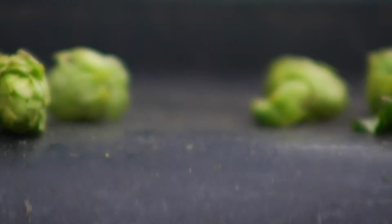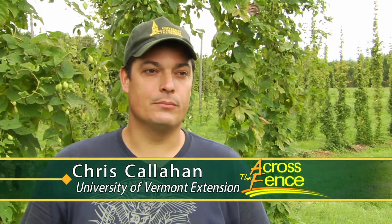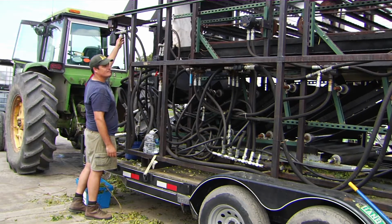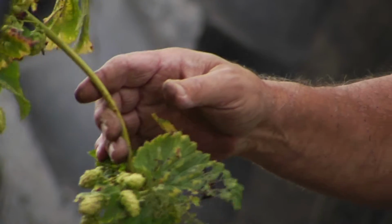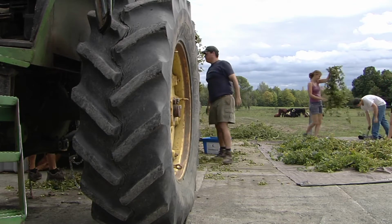We're seeing a much greater demand for locally grown hops to support a booming microbrew and craft brew industry in Vermont and in New England in general. Chris Callahan is an agricultural engineer with UVM Extension. He oversaw the construction of a mechanical hops harvester that saves farmers time and money. It's also portable, which allows it to be a shared resource for this fledgling industry.